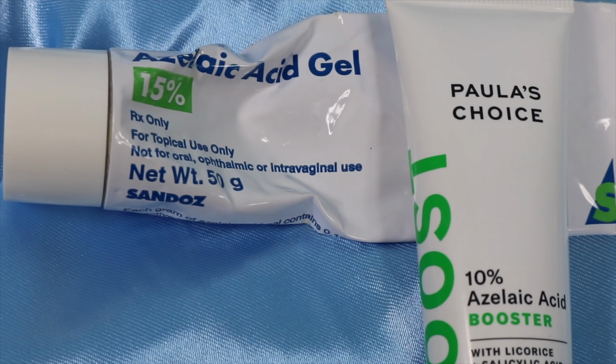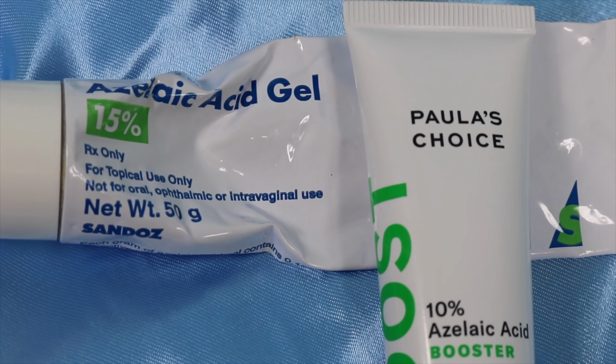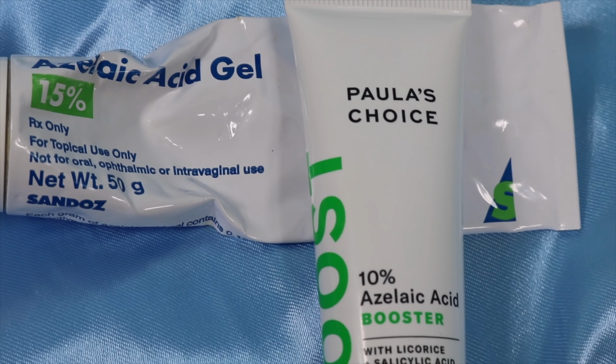So I tried The Ordinary. They have a 10% azelaic acid, and while I liked it, I had heard great things about this, Paula's Choice. Now, this actually costs quite a bit more than The Ordinary, but I feel it's worth it. This also has licorice in it and salicylic acid. It has worked amazing on my skin. If I have any breakouts, within a day they're gone. My skin's not as red as it was with The Ordinary or with my prescription. This will sometimes make my skin a little bit inflamed.